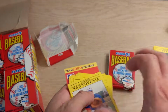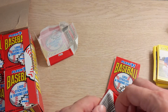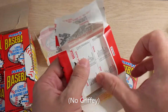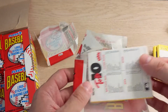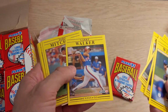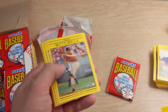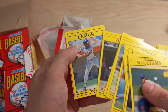But I was blown away by the Provision sales. There's a McGwire, there's a Bo Jackson, I think there's a Griffey as well. There's a number of star players and Hall of Famers that are in that Provision set. So still a lot of demand, I guess. Larry Walker, there's a second year Larry Walker, Hall of Famer. Eric Davis.